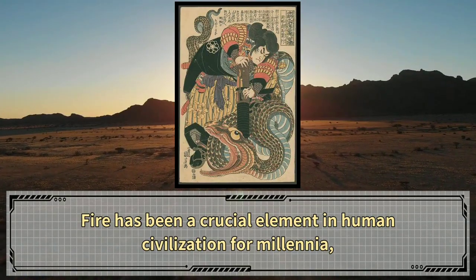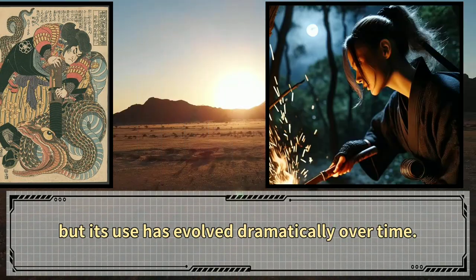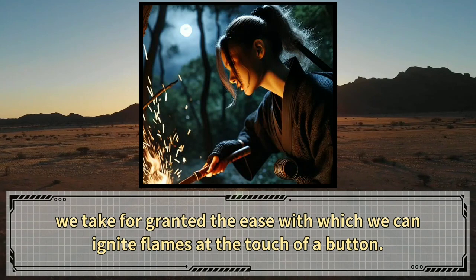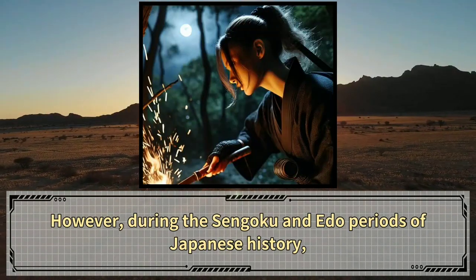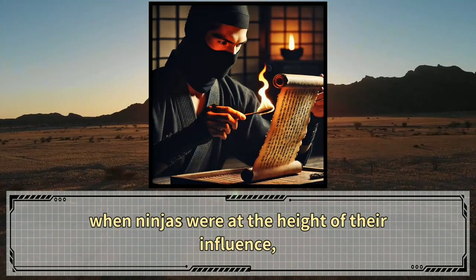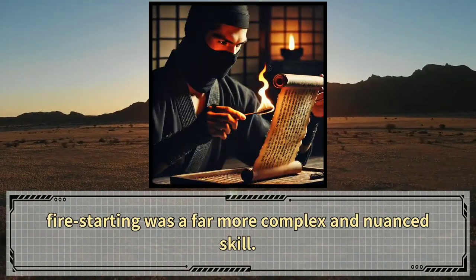Fire has been a crucial element in human civilization for millennia, but its use has evolved dramatically over time. In the modern era, we take for granted the ease with which we can ignite flames at the touch of a button. However, during the Sengoku and Edo periods of Japanese history, when ninjas were at the height of their influence, fire starting was a far more complex and nuanced skill.